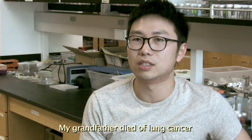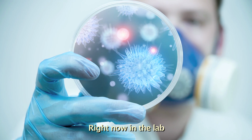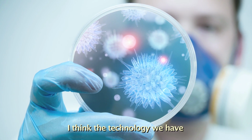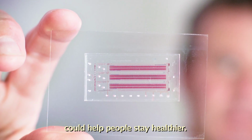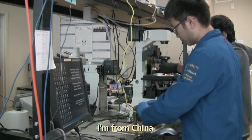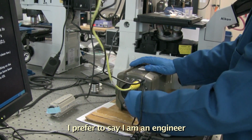My grandfather is dying of lung cancer. Right now in the lab, I think the technology we have could help people stay in health. I'm from China. Rather than a scientist, I prefer to say I'm an engineer.